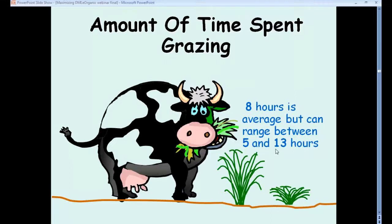And again, if you think about the factors that might influence the amount of time they spend grazing, they may only be grazing for 5 because perhaps they've been fed a lot in the barn and so they're not as hungry. Or it could be because they were able to maximize their intake in a very short period of time and have spent more time laying down chewing their cud, which is really what we want them to do. The more time they spend laying down, the more time they spend chewing their cud, the higher our milk production is going to be.